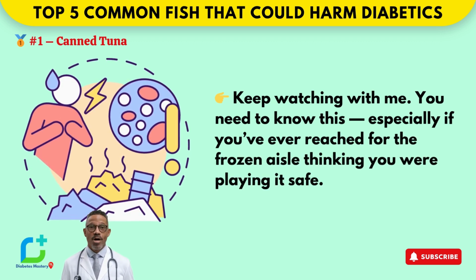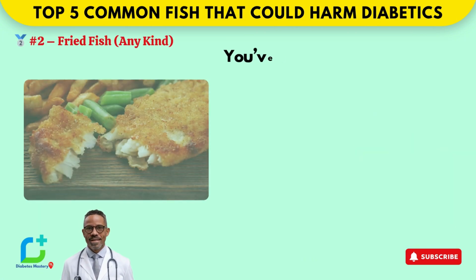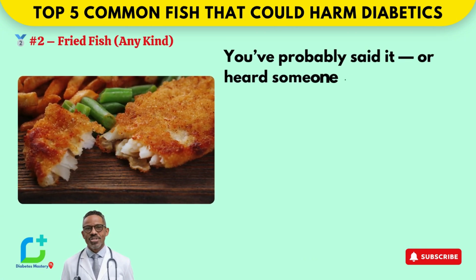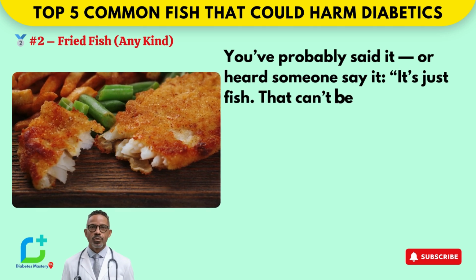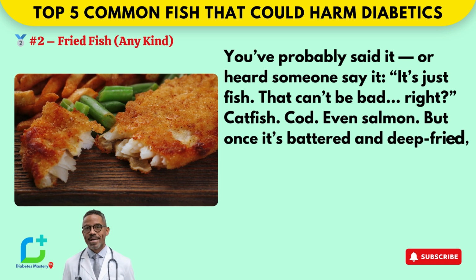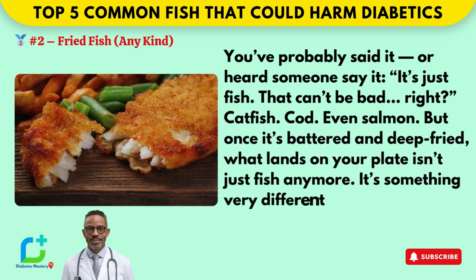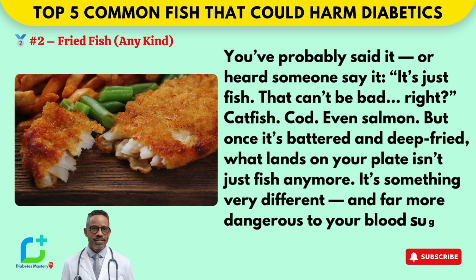Number 2, fried fish, any kind. You've probably said it or heard someone say it. It's just fish. That can't be bad, right? Catfish, cod, even salmon. But once it's battered and deep fried, what lands on your plate isn't just fish anymore. It's something very different and far more dangerous to your blood sugar.